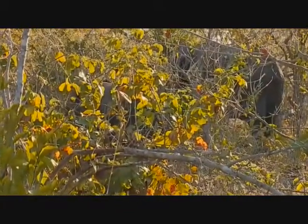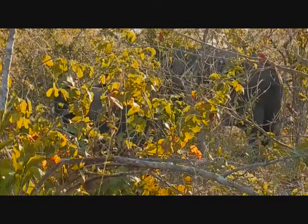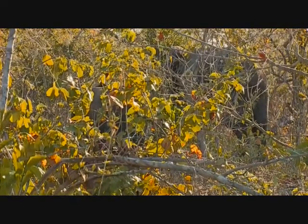So you can see there's a few more elephants around us. We are just waiting patiently for them to move out of these thickets on the edge of this drainage line, which they are doing, but they're moving very slowly because they're feeding as they're moving.